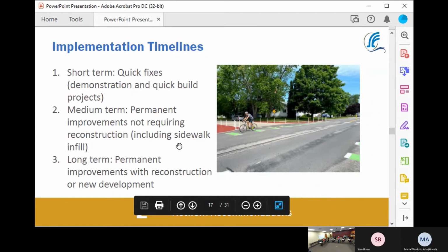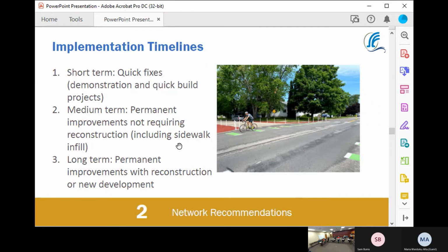So we have the different types of treatments, and then we have three different implementation timelines. Short-term projects are what we call quick fixes. These are demonstration projects or quick build projects. So a demonstration project is usually done using temporary materials that are low cost. So it'll be paint, tape, bollards, that type of thing. A quick build project is also going to be cheaper, but it's intended to be in the street for a longer period of time. You can have a demonstration project that's one day up to, you know, 6 months, maybe a little bit more. A quick build project, you might be wanting that to be in the street for 1 to 5 years, something like that. So you're going to use higher quality, more durable materials for a quick build project.